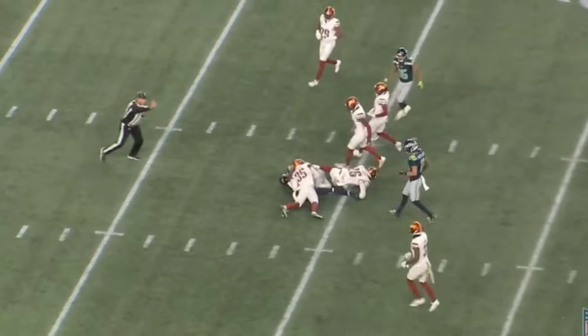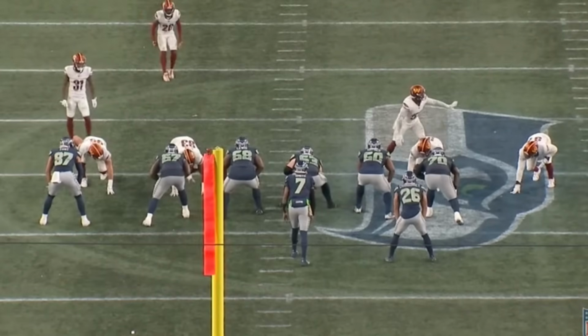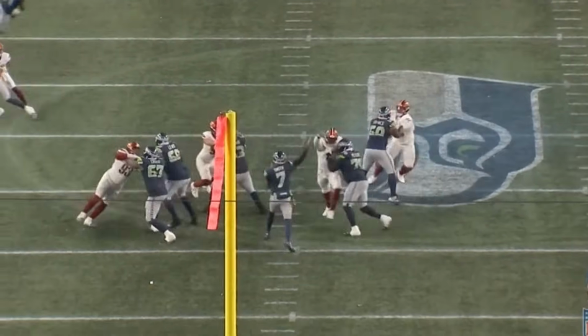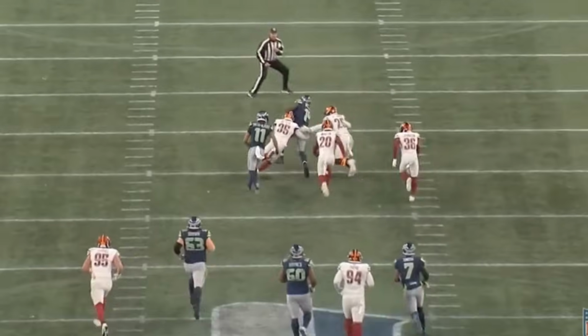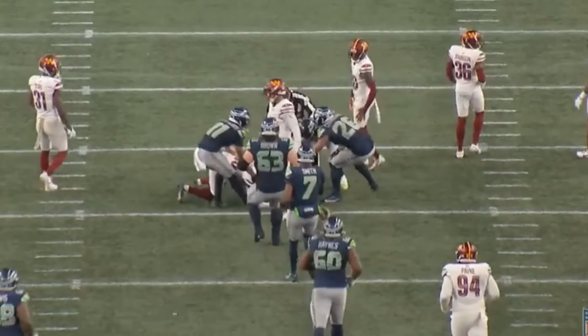And on top of that, Geno Smith's clicking, DK Metcalf, Jaxon Smith-Njigba. You got guys like Kenneth Walker and Zach Charbonnet. The offensive unit here for the Seahawks is loaded, and this is a legit Super Bowl competing team. All they got to do is just continue the efforts on the defensive side, and as they continue to get better, I would not be surprised if this team right here wins the Super Bowl in the next 2 to 3 years.